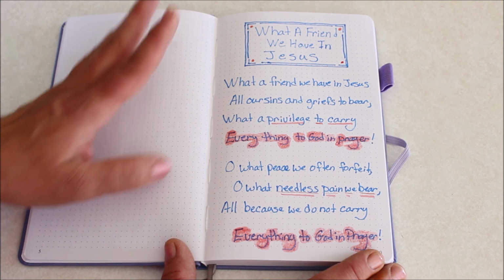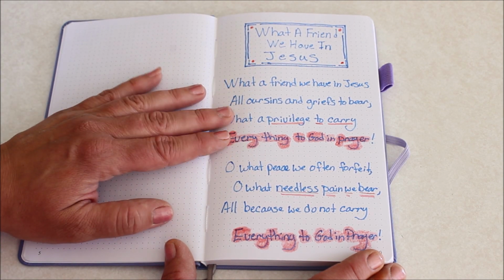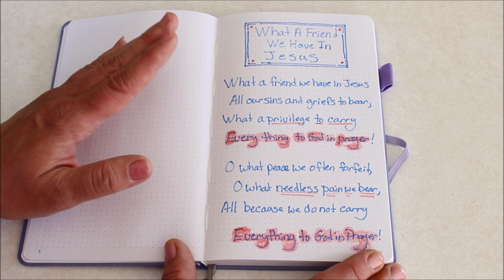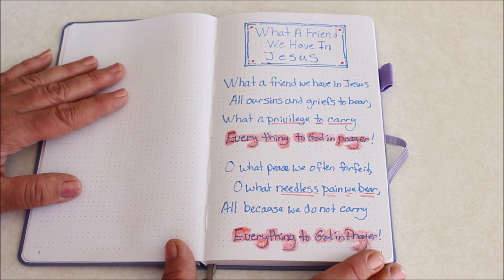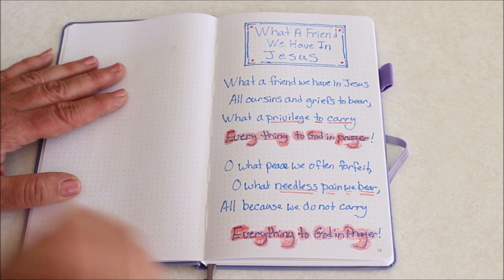So I thought I would take a time and do a page here, and I wrote down the lyrics for his favorite hymn, What a Friend We Have in Jesus. So I don't know, personal, very deeply moving to me, so I decided to add that right away in the front. And yeah, just real simple.